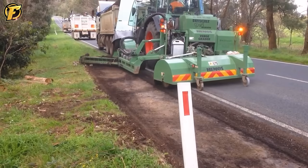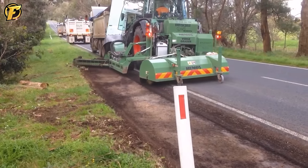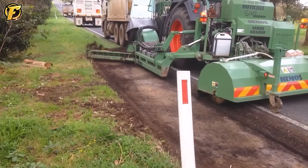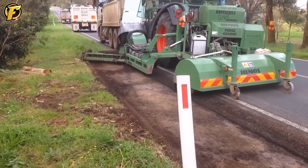The giant lawn mower named the Verger is working diligently. Manufactured by Vic Roads, it is a device used for road maintenance and public transport areas.